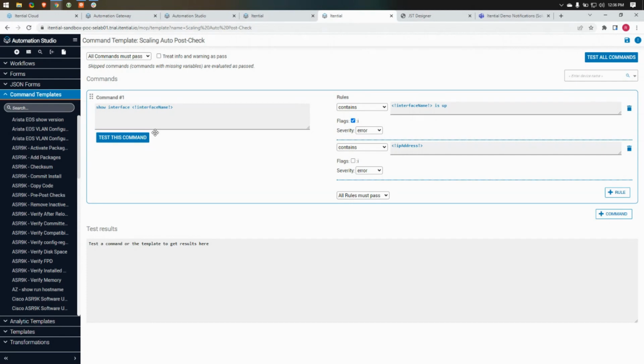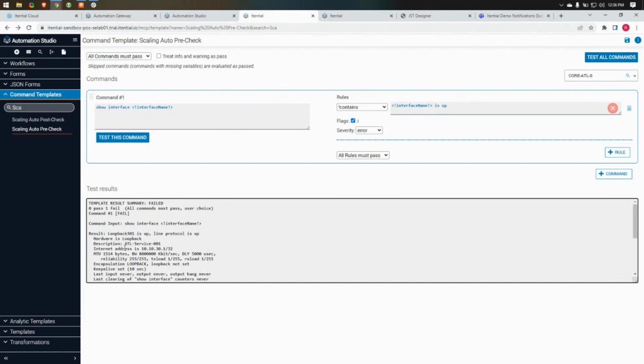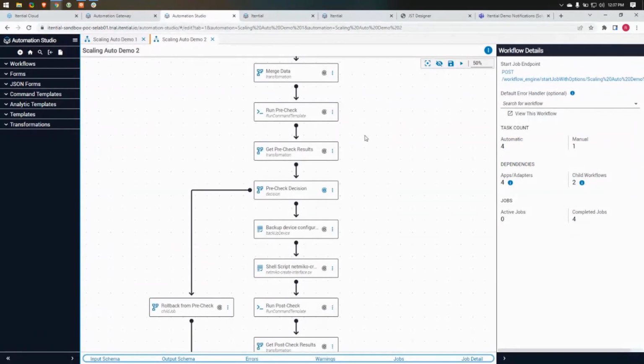So in this case, we can take the exact same idea, show interface, but now our expectation is that the interface should be up. And not only that, because we've parsed the IP address out of that form, we can reference it as a variable that's been transformed into something we can use in subsequent tasks, and check for that. So that same output must now contain loopback 301 is up and the IP address, because that's going to be presented in the data as well. If you look back at this output, that's what we're looking for: loopback is up, and the correct IP address is assigned, the one we gave it in the form. And so that's our pre-check and post-check conditions. Now, these are just processes. We've simplified this. Many of our customers have a lot of different criteria that they're looking at, could be across different systems and that kind of thing.